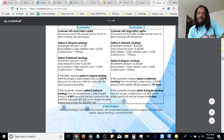So an investor has 25,500 capital he wants to start investing. If he invests in network, the total amount in the pool is $30,000. Okay, so it's 25 plus that. He's still only going to get 0.40% and his capital back in 199 days. Opposed to if he put that 25K in a regular lend, he will get 40%, but he will now get his money back in only 69 days. So regular lend, you will see, is geared for more big budget, and network lend is more geared for the smaller guy. Alright, and they did explain that there.